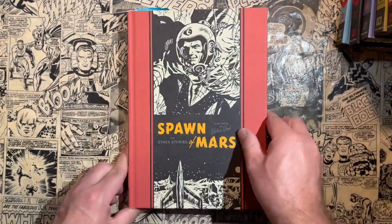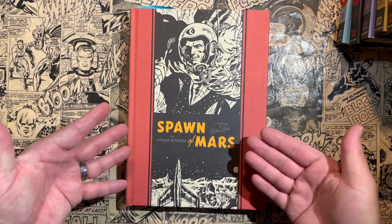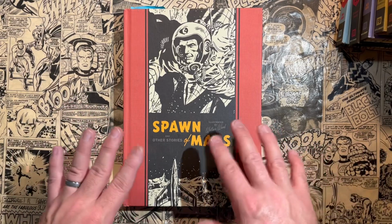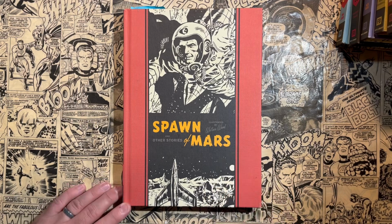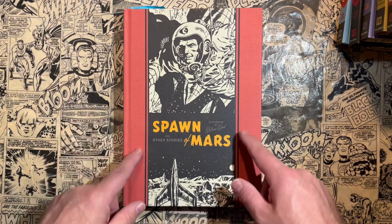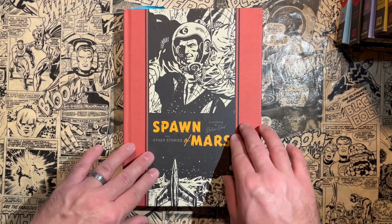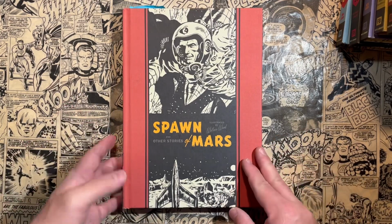Spawn of Mars. So the Al Williamson volume is a great way to start with sci-fi, and I think this is the best way too. If anyone wants to say which sci-fi volume should I pick up, I usually recommend Spawn of Mars by Wally Wood. The next volume of this library that we've seen is called Spawn of Venus, and it's collecting more Wally Wood sci-fi stories, and that comes out next spring, I believe.